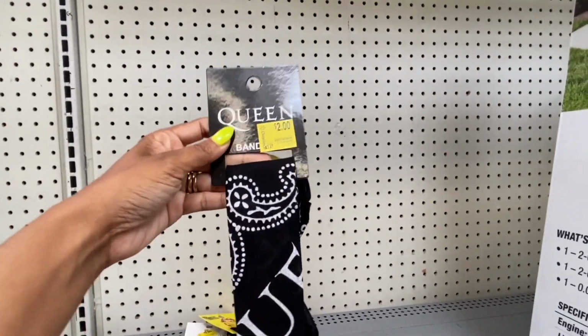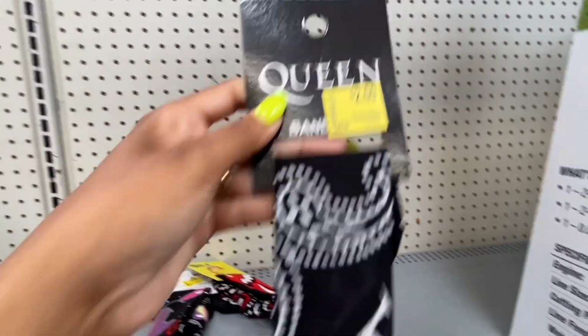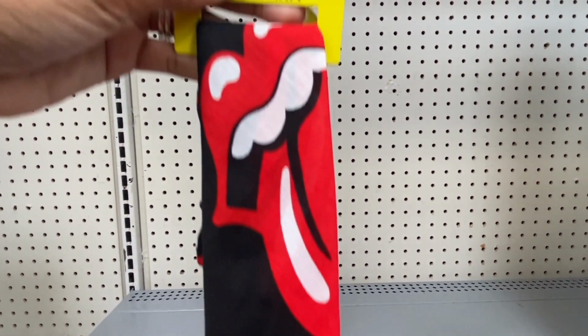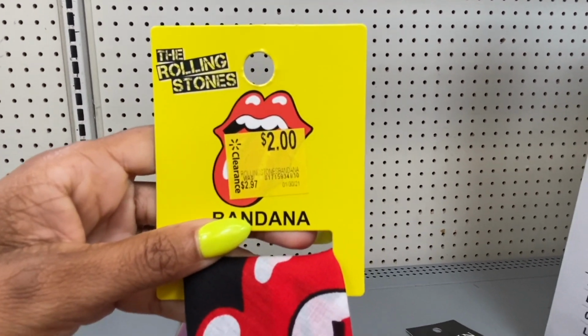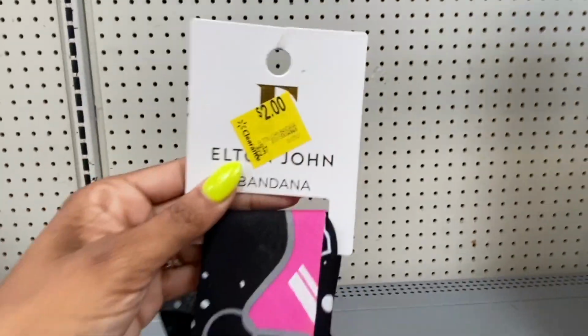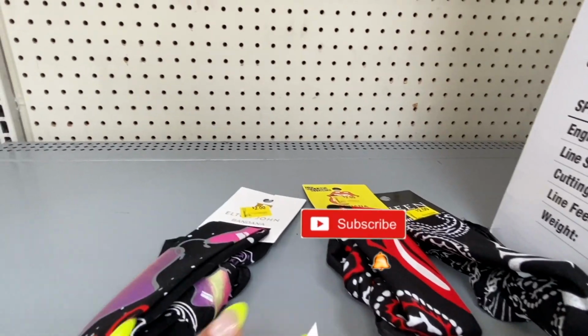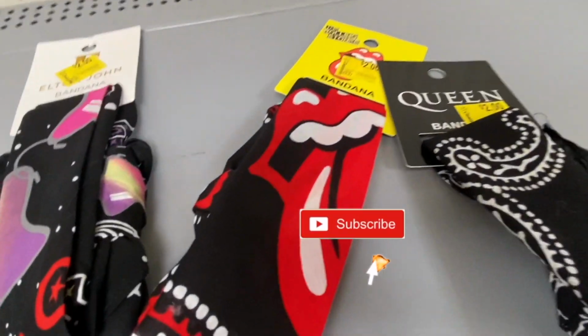All right, so again, this one, you guys are going to be looking out. This one is only $1. Look how cute this one is. It matches the scarf and it also matches the beanie. Only $1. And this Elton John, only $1. Only on Angel on the Go.